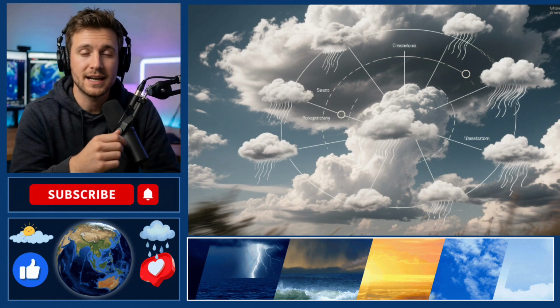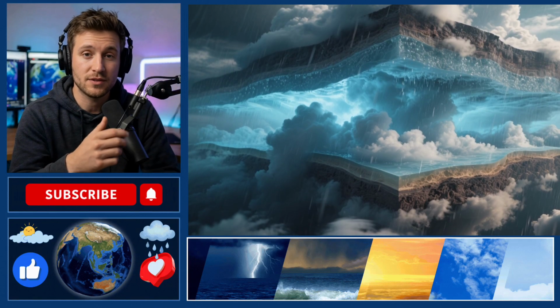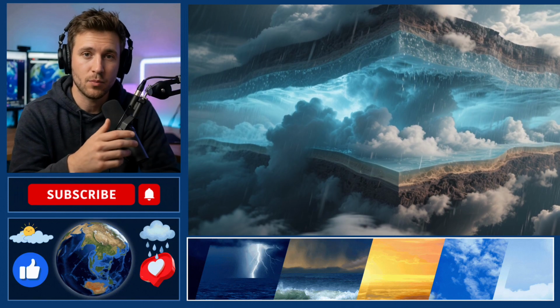The big picture here is that the atmosphere is not sitting still. It's moving, it's interacting, and it's setting the stage for more noticeable weather in the days ahead. Whether that means heavy rain, snow, strong winds, or a combination of all three will depend on where you are and how these systems evolve. But one thing is certain. We're in an active phase, and it's worth paying attention to.